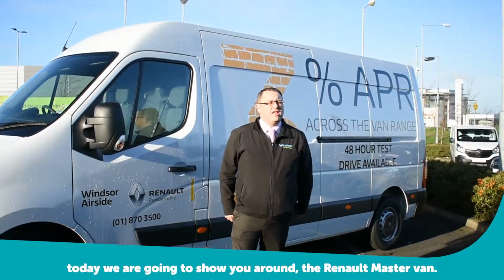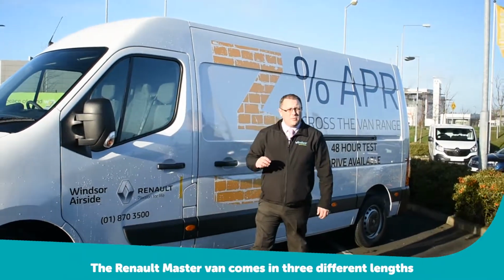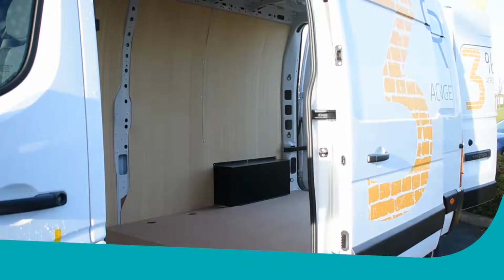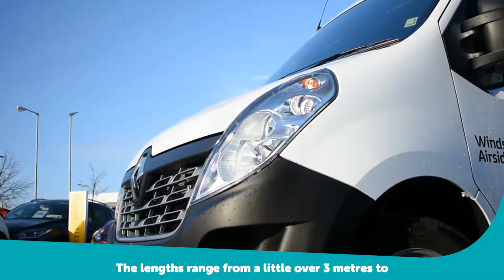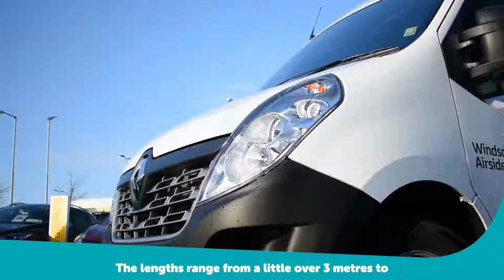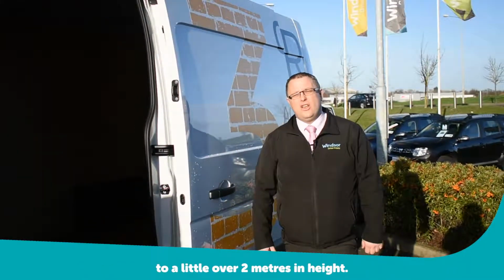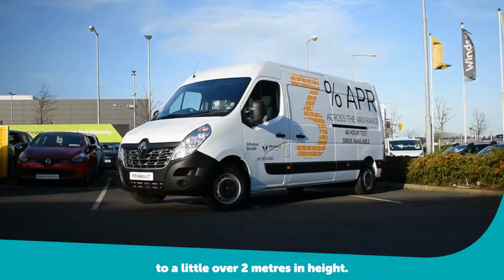Today we're going to show you around the Renault Master van. The Renault Master van comes in 3 different lengths and 2 different heights. The lengths range from a little over 3 metres to 4.3 metres, and the heights go from a little under 1.8 metres to a little over 2 metres in height.